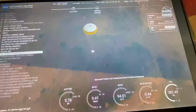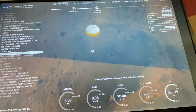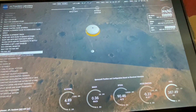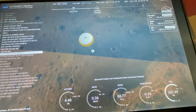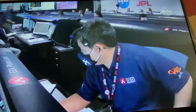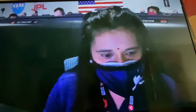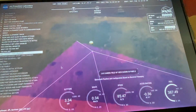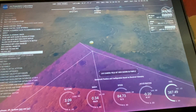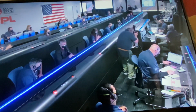Perseverance is continuing to descend on the parachute. We are commencing the initialization of terrain relative navigation and subsequently the priming of the landing engines. Our current velocity is about 90 meters per second at an altitude of 4.2 kilometers. We have confirmation that the lander vision system has produced a valid solution as part of terrain relative navigation. We have priming of the landing engines.